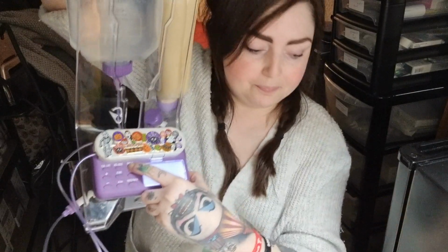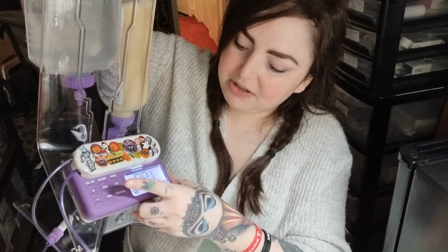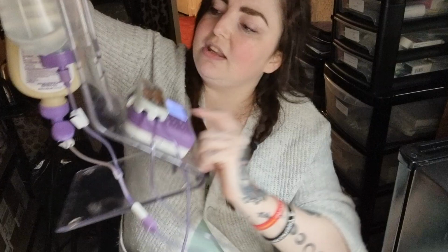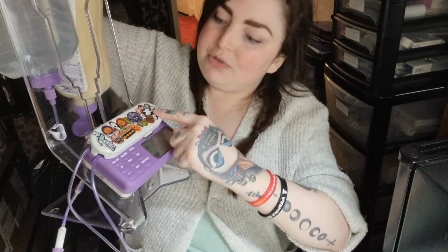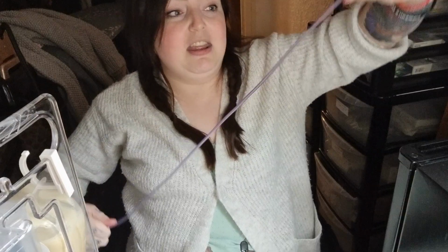So we turn it on, let it do its little thing. That's how much volume I've been doing. And then you see fill set. So this button up the top right, you hold it in until it beeps like you just seen, and then that feeds both of these through this tubing into the machine, round the machine, back out the machine, and where this little end is.